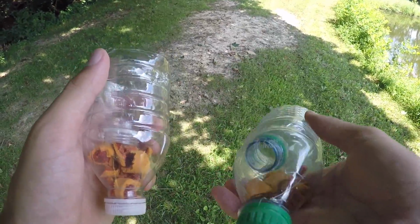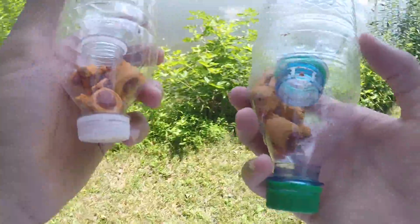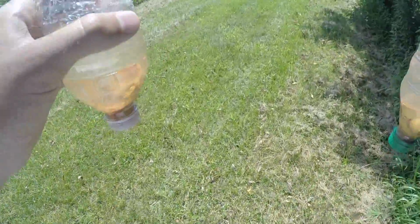I crushed up some of these snossages. I threw them in here. Now I'm just gonna fill them up with some water. Now I'm just gonna do my best to come over here and drop it in this creek.